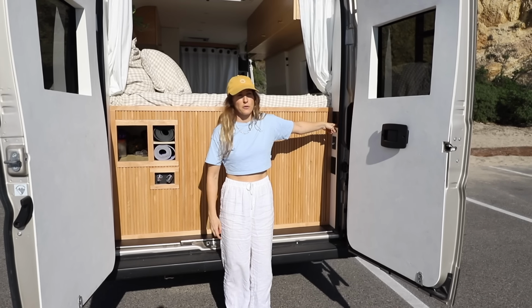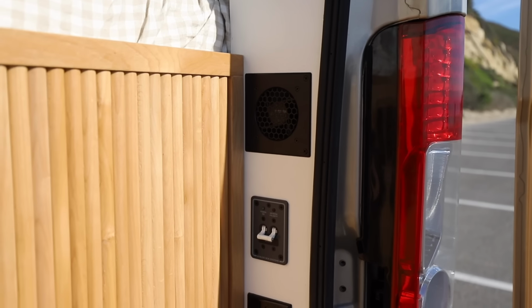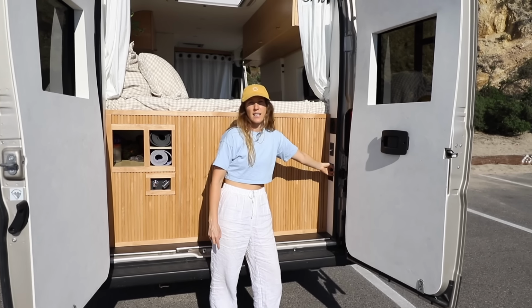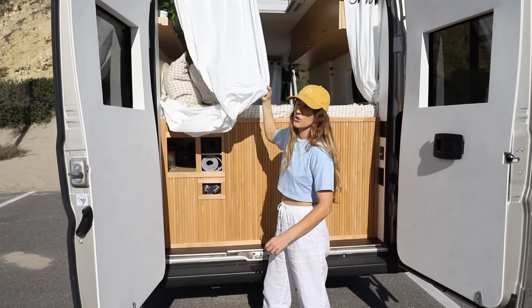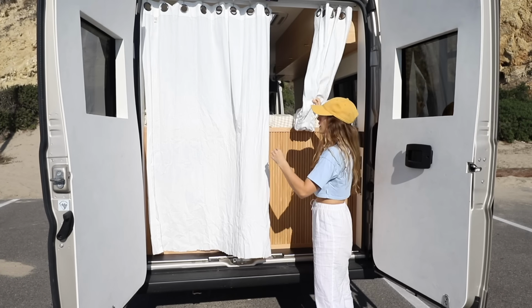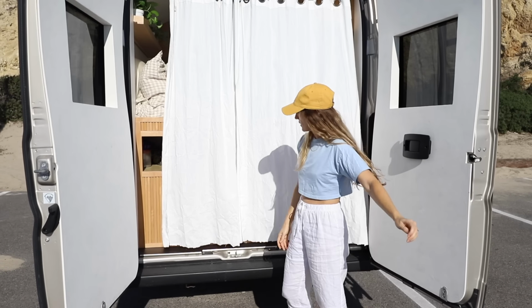Over on this side we have a fan. This ventilates our electrical system. We have our shore power breaker and an AC outlet. And then we also installed some sliding curtain tracks so we can close up and get privacy quick if we want to. We really liked having these in our last van, so we did that as well.